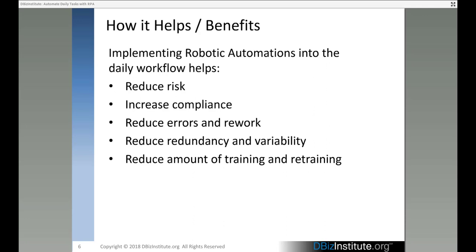And then reducing the amount of training and retraining, right? Instead of having new employees come on board and have to learn a lot of cryptic tasks or tasks that are outdated, having the bot able to handle a large portion of the tasks, and the worker only having to deal with the most important steps or exceptions, is really important.